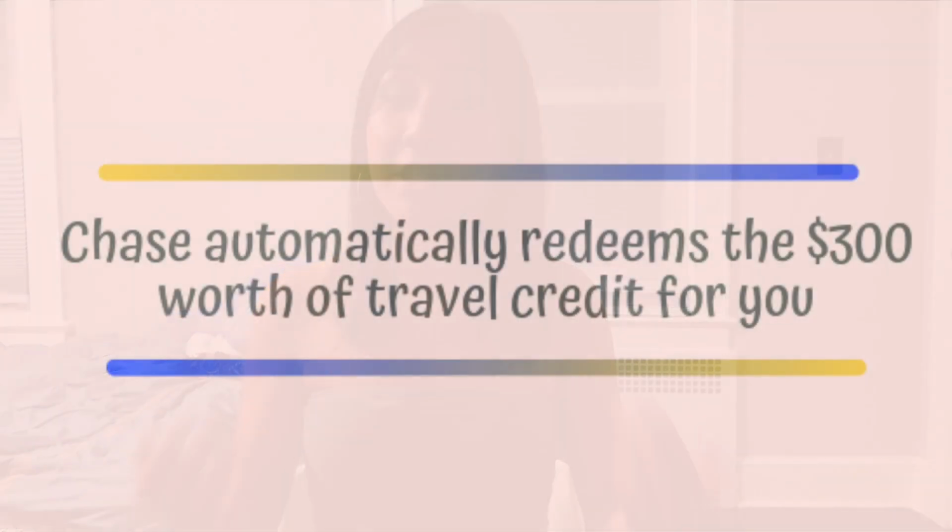Well, a lot of you guys are probably also asking, how do you redeem the $300? Chase actually automatically redeems that amount of money for you. So the other day, I bought a bus ticket for $10 and Chase automatically refunded me that $10 back. I didn't have to do anything, but if you look at your most recent transactions, you'll see your transaction, and then on a line item on top of that, you'll also see your refund in the color red. So you don't have to worry about redeeming that travel credit. Chase will automatically do that for you.